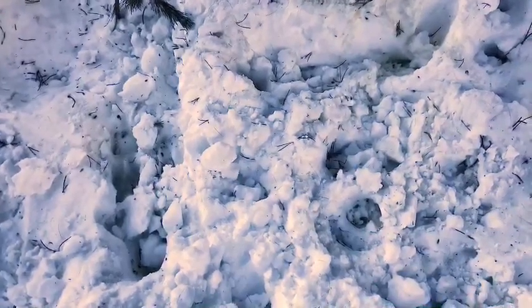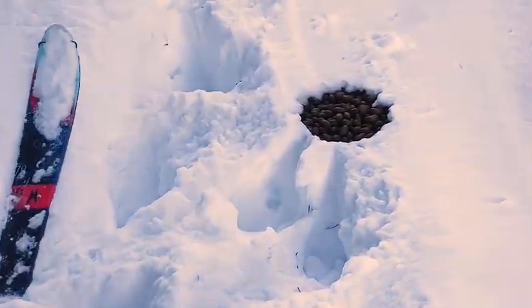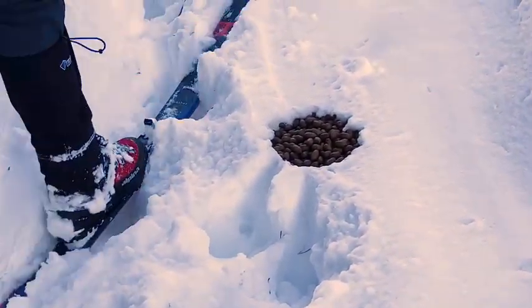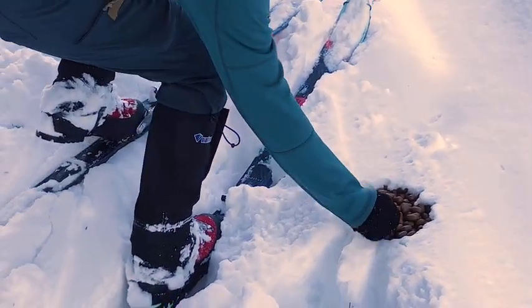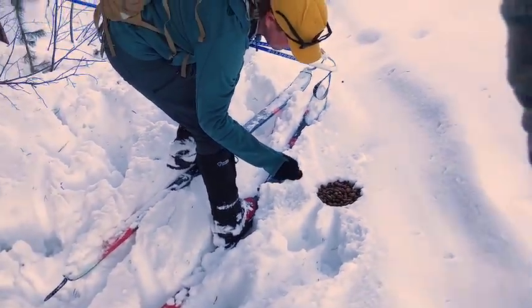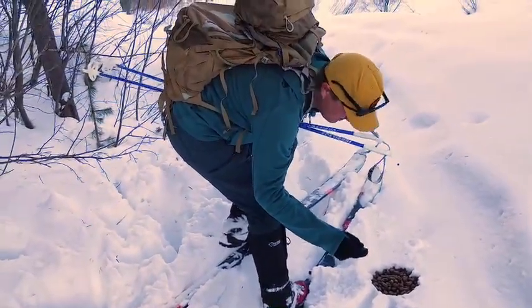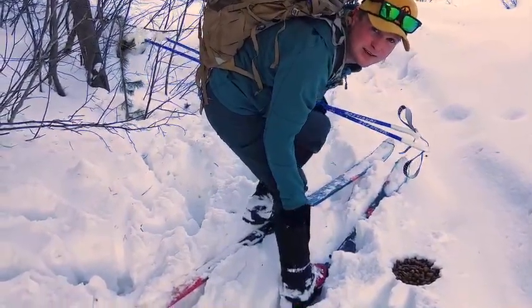If we come back right over here, we've got moose poop, also known as dung. You might be able to tell how fresh this is because it's pretty darn cold. If it wasn't fresh, it'd be frozen. Well, pretty frozen, but looks pretty fresh. We'll move on and see if we can find this moose.